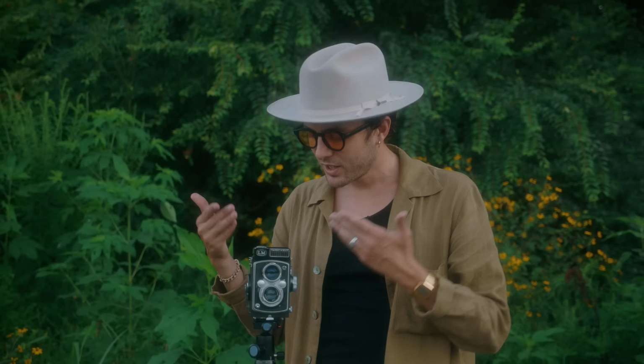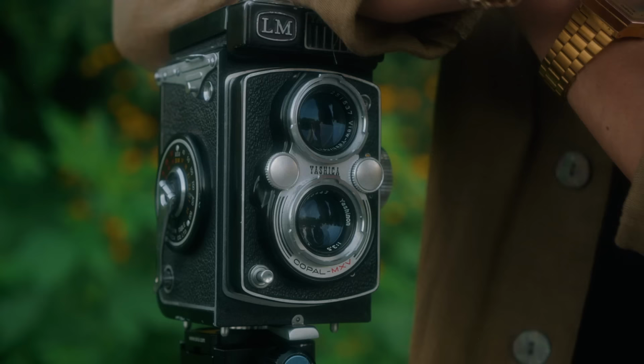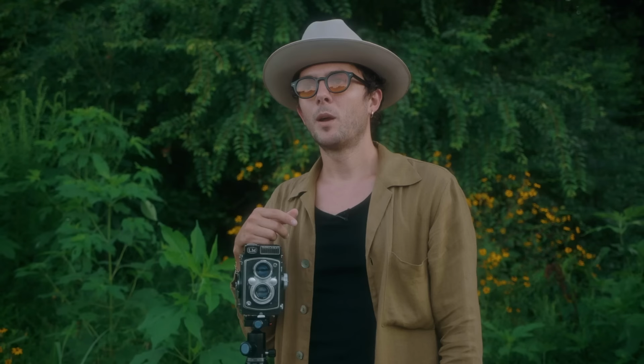But no, overall, if you find a deal on this, again, no one's gonna beat me. You're not gonna find a better deal than $5. I really feel like if you guys find this camera in a thrift store or a good price on eBay, I don't even know what they go for. Maybe 100, maybe 150, 200, I have no idea. Somebody probably in the comments is gonna know about that a lot better than I will.